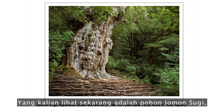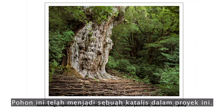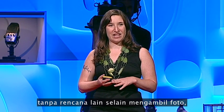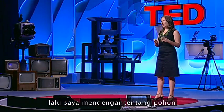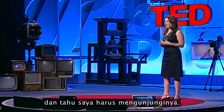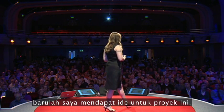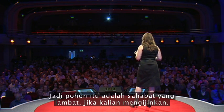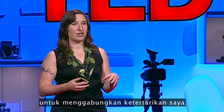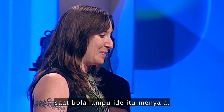What you're looking at now is a tree called Jomansugi, living on the remote island of Yakushima. The tree was in part a catalyst for the project. I'd been traveling in Japan without an agenda other than to photograph, and then I heard about this tree that is 2,180 years old and knew that I had to go visit it. It wasn't until later when I was actually back home in New York that I got the idea for the project. So it was the slow churn, if you will. I think it was my longstanding desire to bring together my interest in art, science, and philosophy that allowed me to be ready when the proverbial light bulb went on.